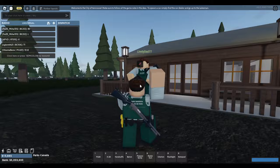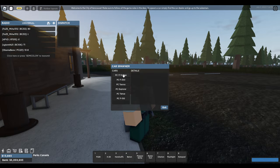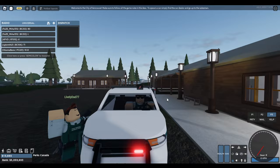And we are super excited to be on Parks Canada today because we're going to be driving around in some of the new vehicles that have been getting added to Parks Canada. One of the new vehicles being a Dodge Durango that recently got added to the Parks Canada team. And let me tell you, this thing is super nice. Lots of super solid ELS on this as well.